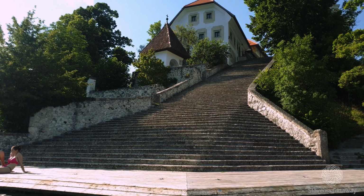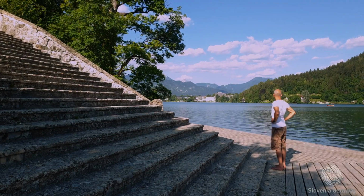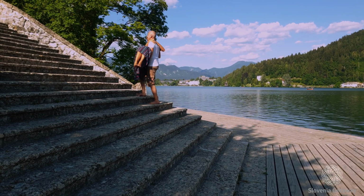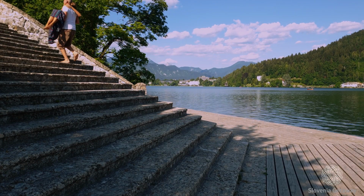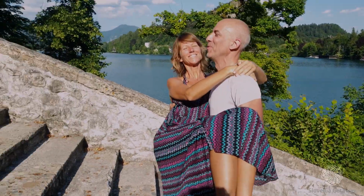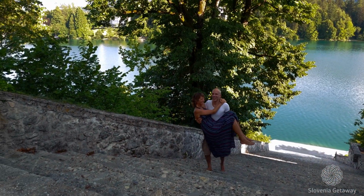If a 99-step climb doesn't sound like fun, one can always just walk around the island at lake level and get some amazing views. The church is a popular spot for weddings. The groom has to be in pretty good shape, because tradition requires future husbands to carry their brides up those stairs. We decided to put Rok to the test.